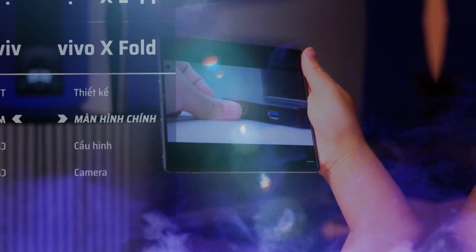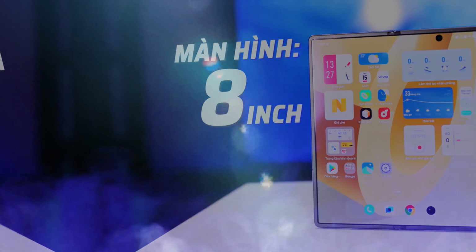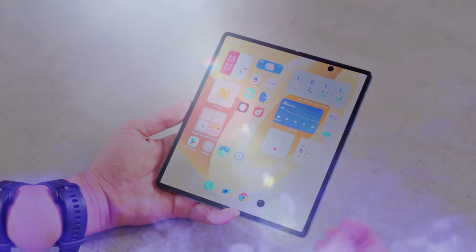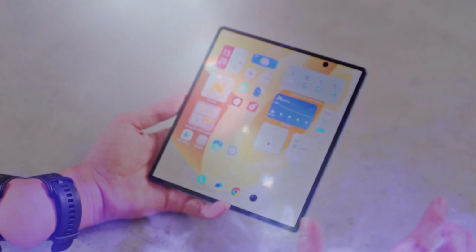Now, let's talk about pricing. The Vivo X Fold comes at a significantly lower price point than Samsung's Galaxy Fold 3. At just over €1,500, it offers a compelling value proposition. However, it's important to remember that availability and service options may vary depending on your region.